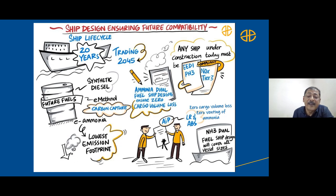We at Anglo Eastern have developed designs for ammonia dual fuel ships and secured approval from classification societies, LR and ABS. One of our partners, CMB, liked the design and the concept and acted as a first mover, and now we have 32 ships under construction that would be delivered ammonia ready, and another 6 units that are expected to be delivered fitted with ammonia dual fuel engines. Of the 32 ships, 28 are being built under class ABS.